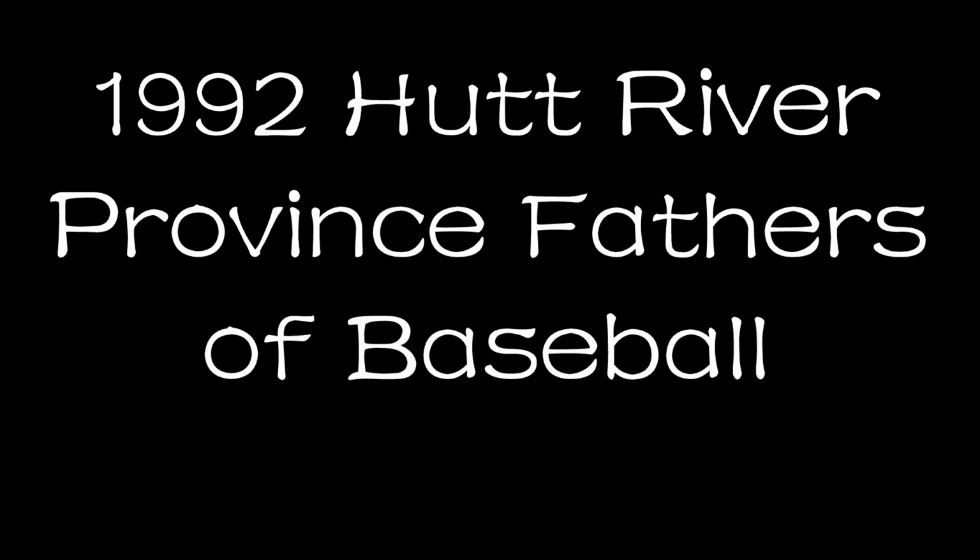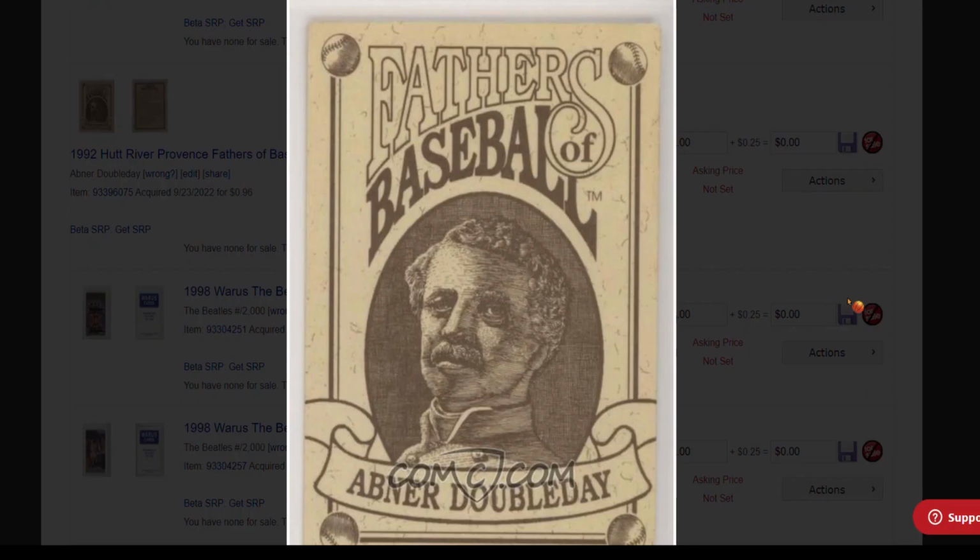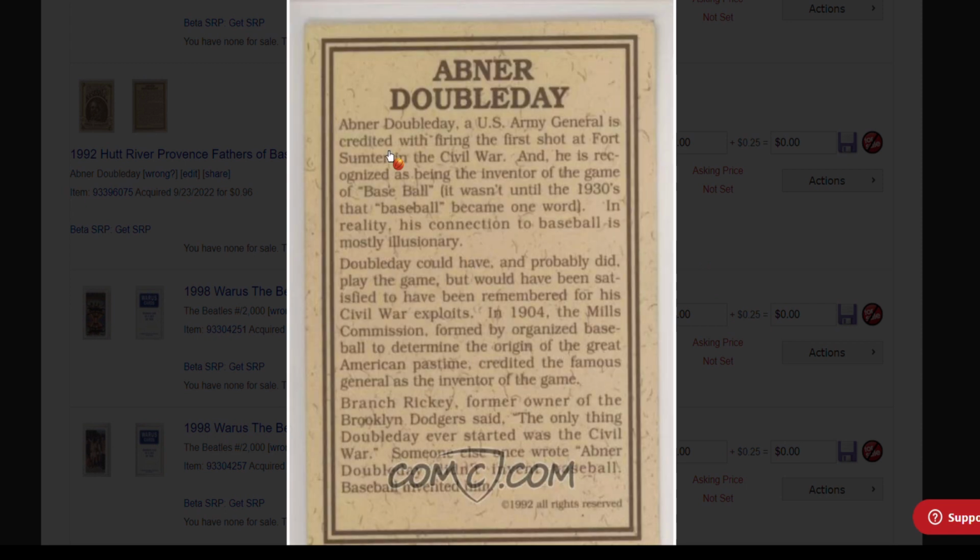1992 Hutt River Province Fathers of Baseball. Now at first I almost just skipped past this card since we're all the way up into the junk wax era at this point, but this card actually has its own little story. So let me share this because it's quite fascinating. These Fathers of Baseball cards were issued in connection with coins featuring the same individuals.